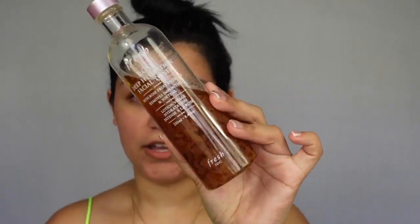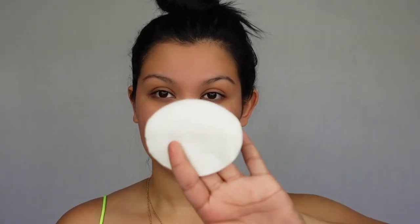To get started, I always go in with a toner. This is the toner I'm going to be using right here. This is by Fresh, and this is the Rose Deep Hydration Facial Toner. Anything with hydration, anything with the word hydrating, I have to slap on my face because my face is so dry. So I just go in with a little bit on the back of a cotton swab, very little. Now there are actual real rose petals in this thing, so it's bomb. And I just go ahead and dab that in. You will probably get the roses on your face, but that's okay.